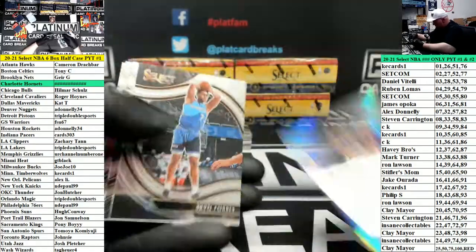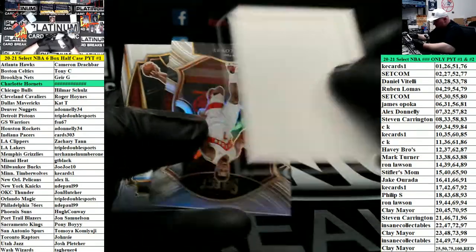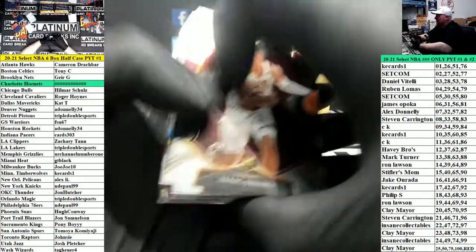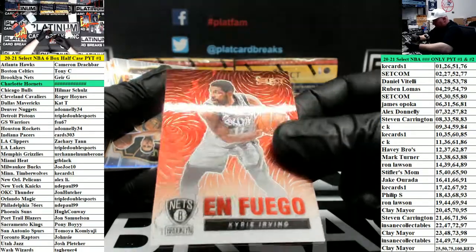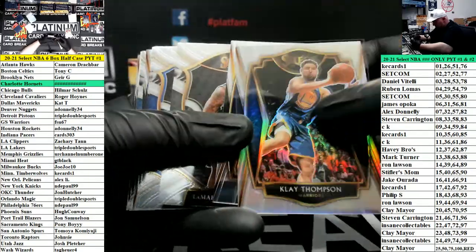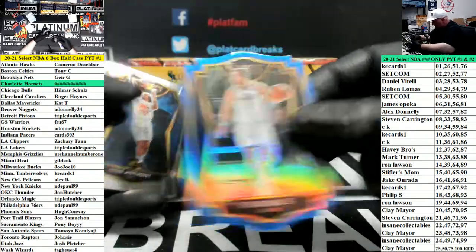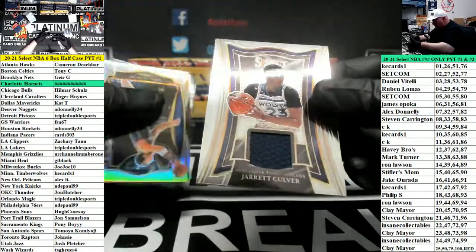Zion Silver. Edwards rookie for the T-Wolves. And Fuego Kyrie for the Nets. It's a pretty cool looking insert. I think that's one of the new ones they just came out with. Luka. Halliburton rookie for the Kings. Joe Ingles, Utah Jazz, number 249, blue die cut. Culver for the T-Wolves, jersey piece.